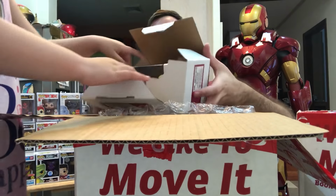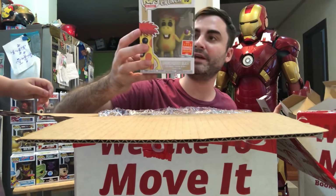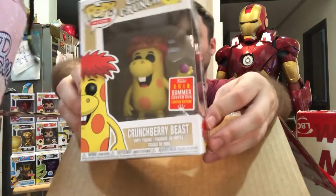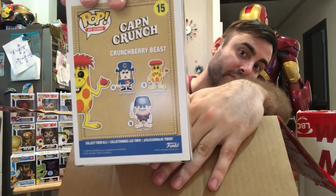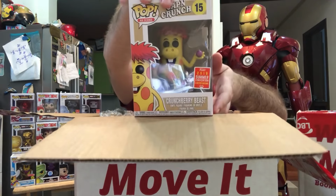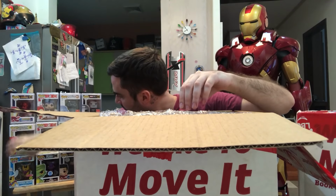Which one is this? It's so cute. It is Captain Crunch, Crunchberry Beast. It's another Ad Icon. This one is a summer conventions exclusive. She's so cute. And this is also from the line here. Let me see. Whoa, there's even a pirate. This is the summer conventions 2018. Wow, another Ad Icon. We have to get many of them.